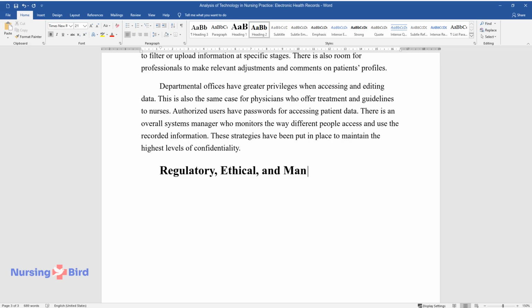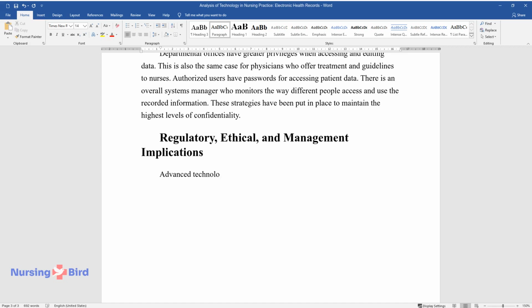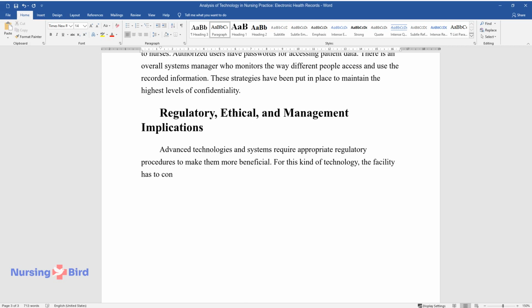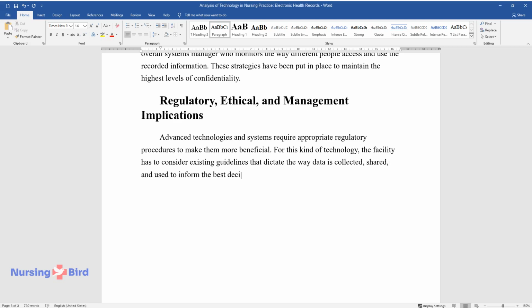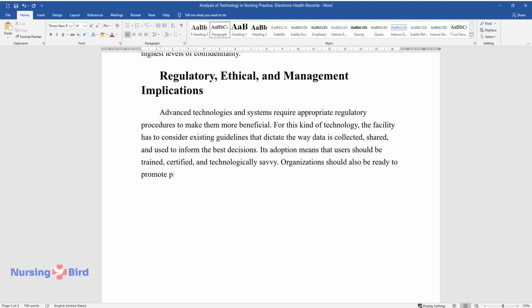Regulatory, ethical, and management implications. Advanced technologies and systems require appropriate regulatory procedures to make them more beneficial. For this kind of technology, the facility has to consider existing guidelines that dictate the way data is collected, shared, and used to inform the best decisions. Its adoption means that users should be trained, certified, and technologically savvy. Organizations should also be ready to promote patient privacy and security measures.